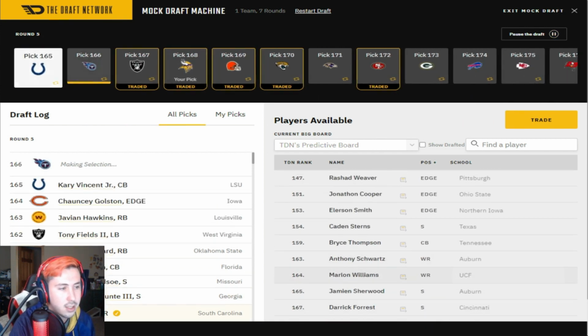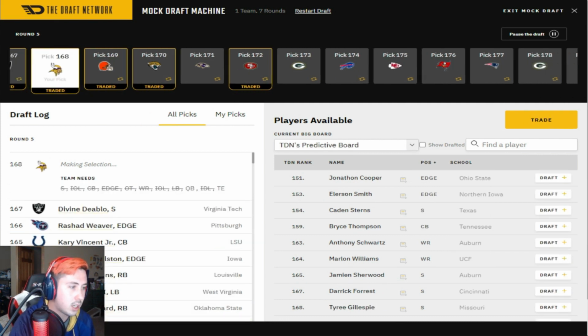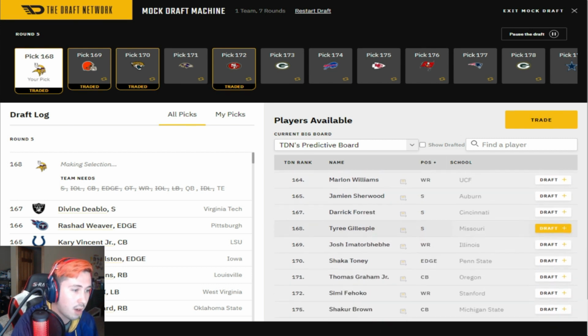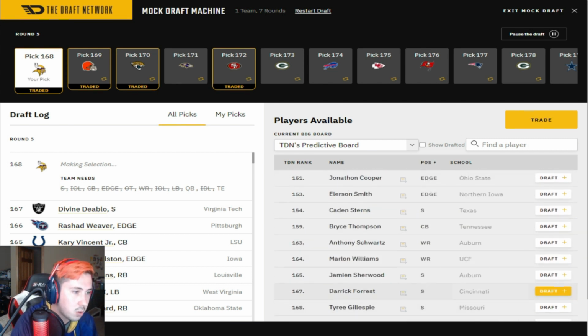Again, this draft class is ridiculously deep when it comes to wide receivers. So even somebody here in like the 5th round could be considered a 3rd rounder in normal draft classes. So I think it's kind of insane how deep this draft class really is when you get down to it.